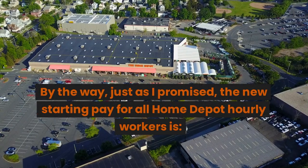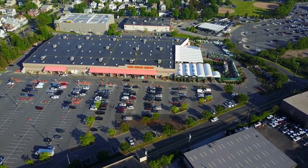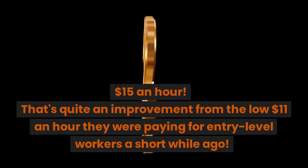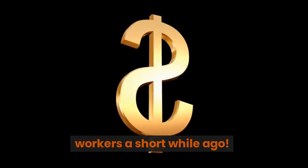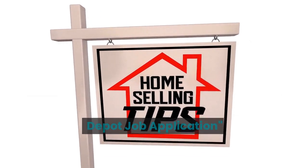By the way, just as I promised, the new starting pay for all Home Depot hourly workers is $15 an hour. That's quite an improvement from the low $11 an hour they were paying for entry-level workers a short while ago. Here are some tips for a successful Home Depot job application.